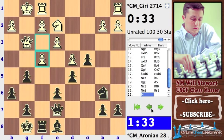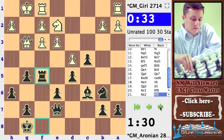But instead, Aronian is too good. He just plays rook f5, and so now there's really no way, almost for the rest of the game, for white to play f4. And he's just constantly crippled with that weak f3 pawn. And his king is kind of stuck on the side there. And in the meantime, black has a couple of very easy plans to execute.